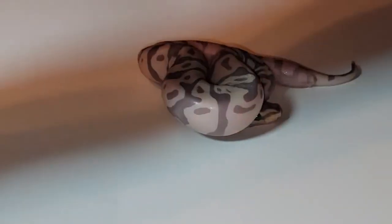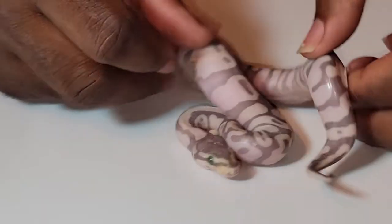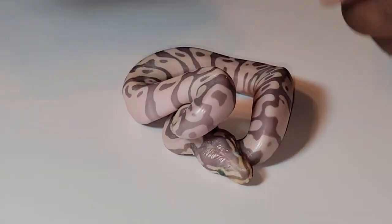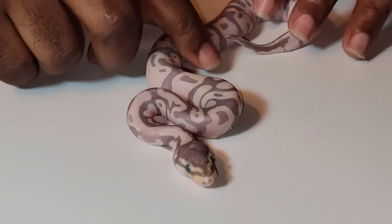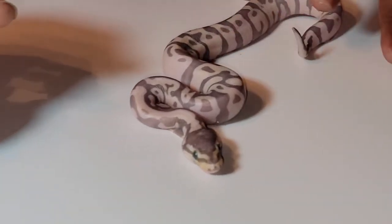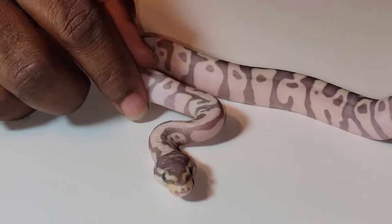So here we have a scaleless fire scaleless animal. Just a beautiful animal. It's in the process of starting to shed. I can see the skin wrinkling. I can see the eyes are in deep blue. But we did hit scaleless. Let's see. Let me see if this is the one. Nope. So this one's completely fine. No issues with this one.